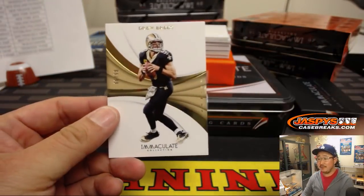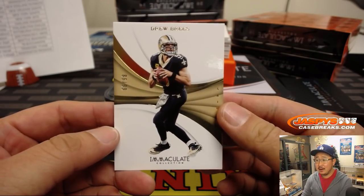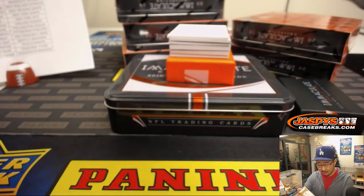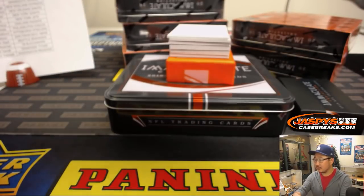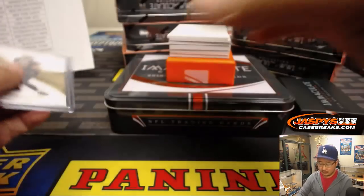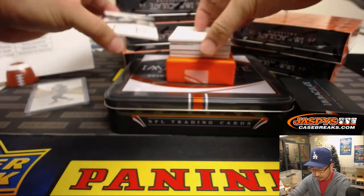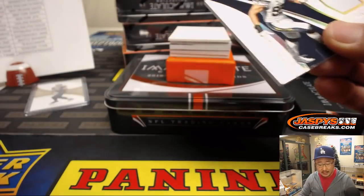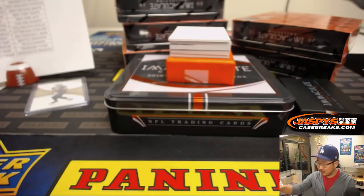All right. All Stephen K needs is a Kamara and Breeze auto. Well, there's Drew Breeze right here. It's a start. There is 16 out of 99 Joey Bosa. That's for the Chargers. That'll be for Isaac.